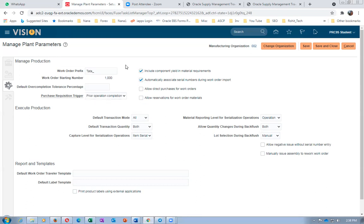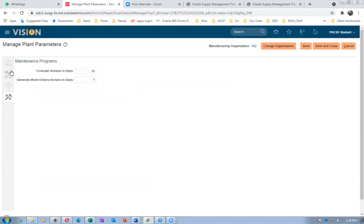Fine, that's okay. The remaining, I'm not touching. I'll be teaching everything in the manufacturing training. This is the maintenance, actually. There are so many tabs there. So click on save and close now.